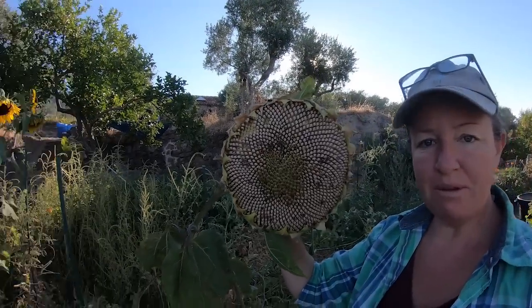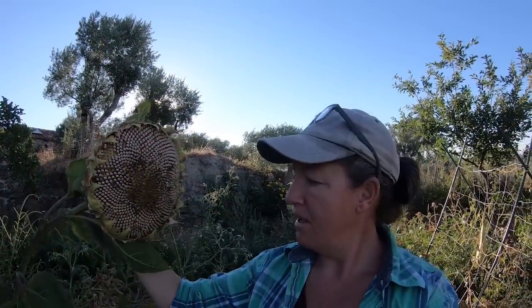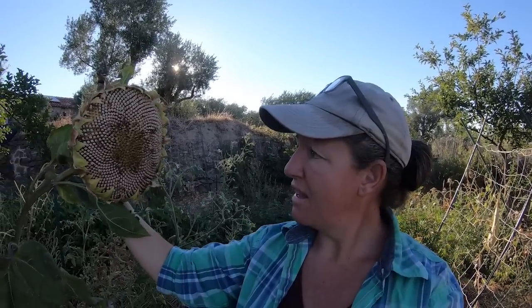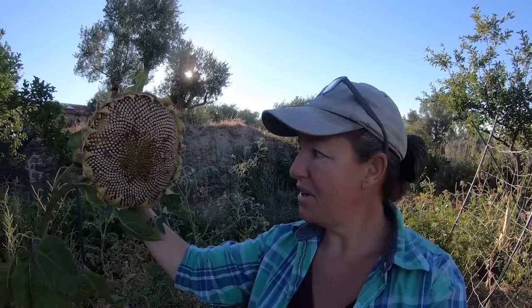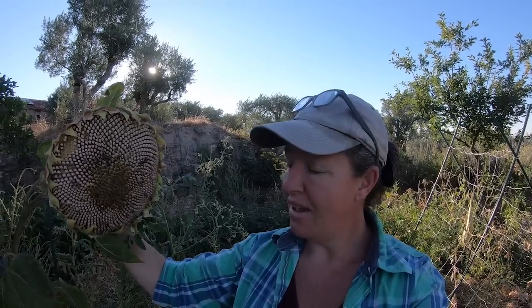I'm not really sure when I'm supposed to harvest this guy's face. He's been sort of drooped over and sad for probably about a month. I guess if you had a face that was that heavy, you'd be drooped over too. Anyway, he's definitely seen better days as a flower, and I want to harvest his face before the birds do. So I'm gonna snip him off and go collect the seeds.